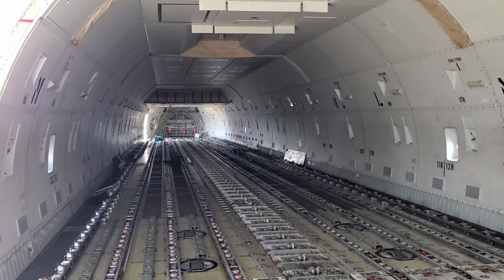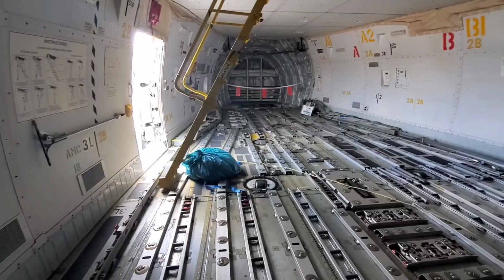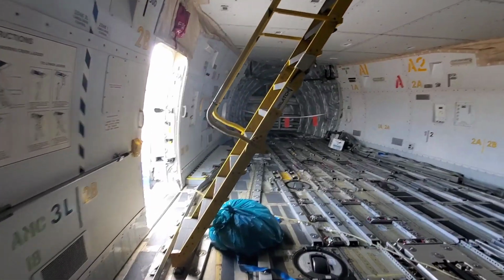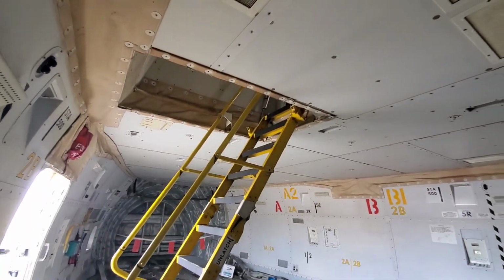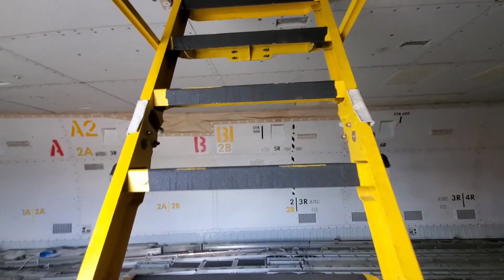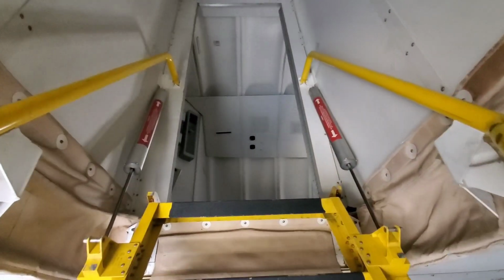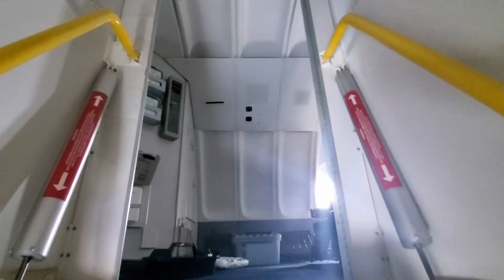That's it. Let's go to level 3. So we got this ladder right here. We're gonna go up to the upper deck where they have, here you go. It's like a spaceship, guys. Glad you guys are joining us here on our little adventure of the day. A day in our life.